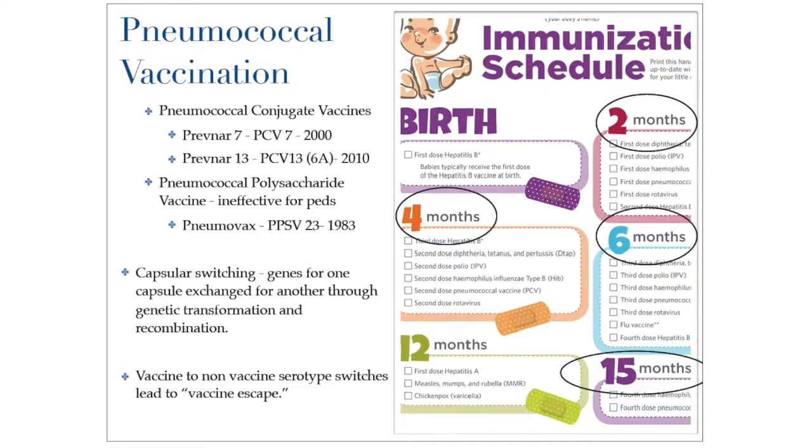So the babies and the little kids are getting Prevnar 13 nowadays, and the vaccination schedule is what they call a 3+1, which is the 3 initial ones, at 2, 4, and 6 months, and then a booster. The +1 is the booster at 15 months.